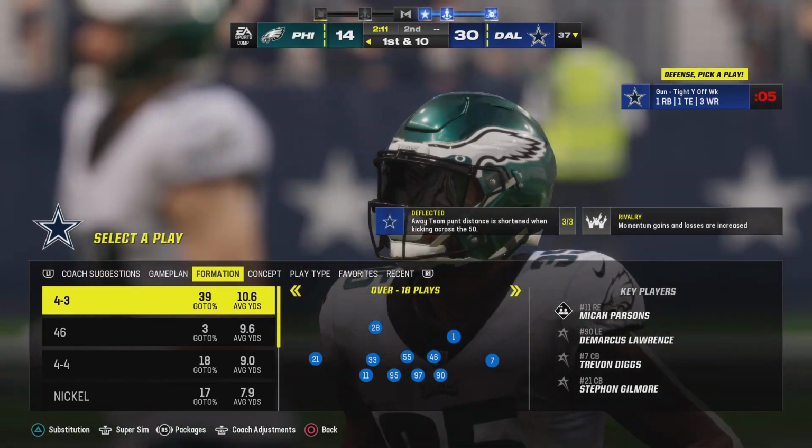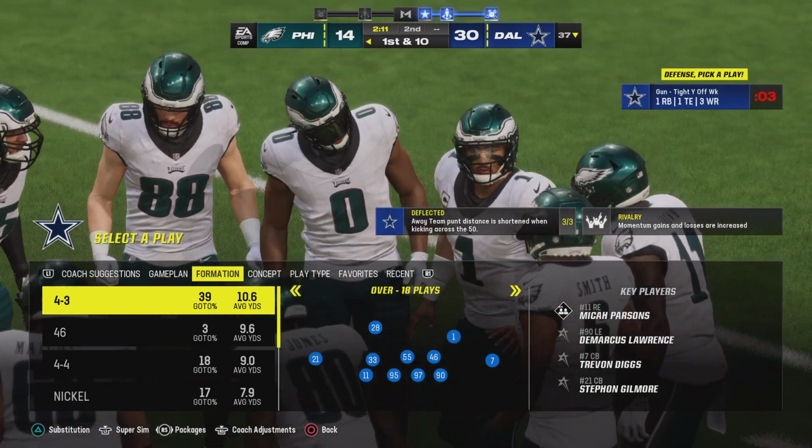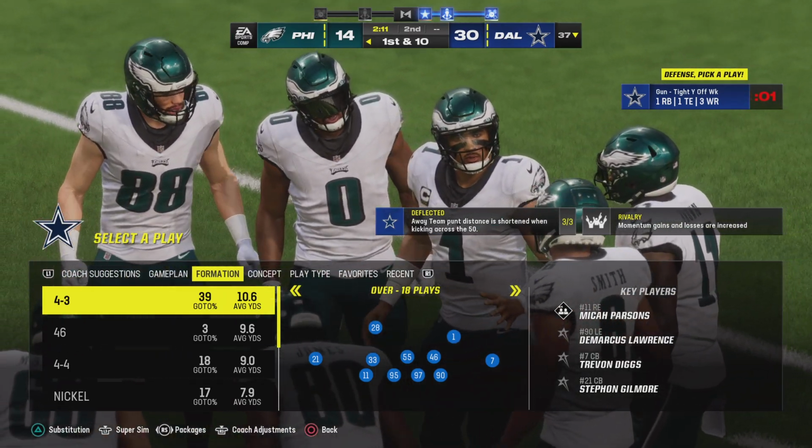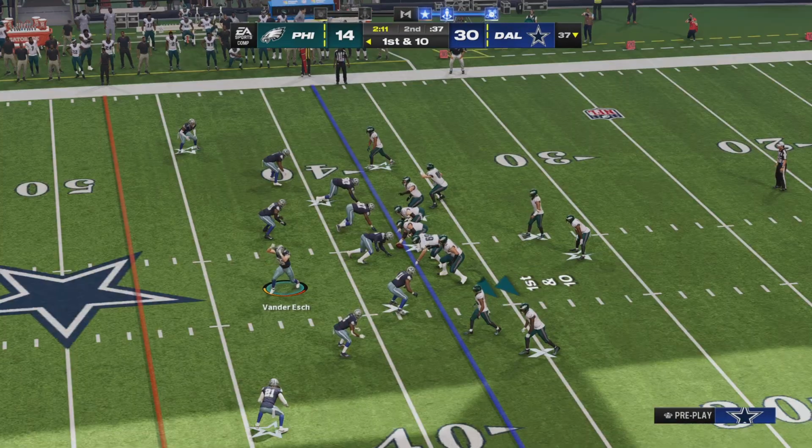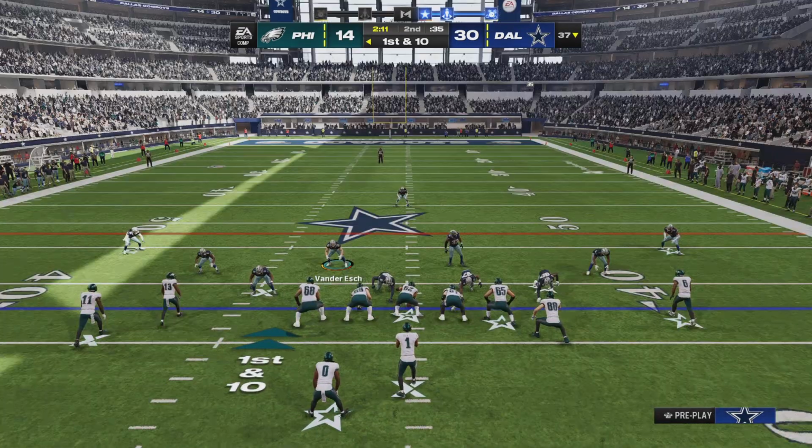And it feels like the whole team's infected right now, doesn't it? It's not just been one person. It's kind of been a group effort where the mistakes have happened. Can they put that aside, kind of start over, and put together a nice drive?